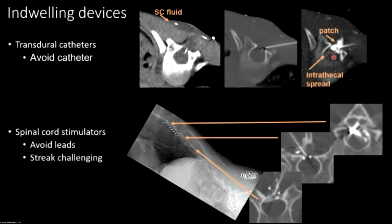This is just like the picture the doctor showed us yesterday, where I get the needle epidural next to the catheter. And when we inject contrast, we see a little bit spreading in around the catheter that's transdural. In this case, I just injected some blood. This was a child with a baclofen pump, and he got better very quickly.